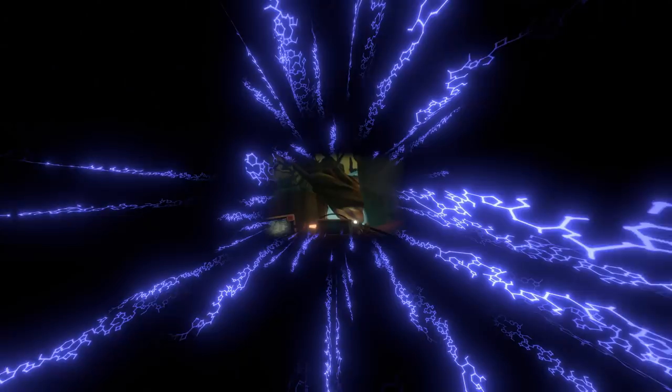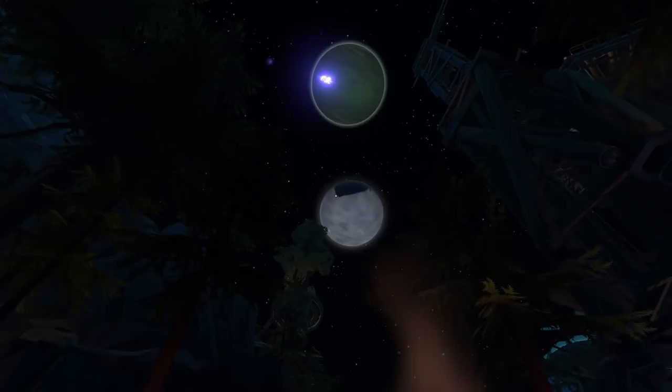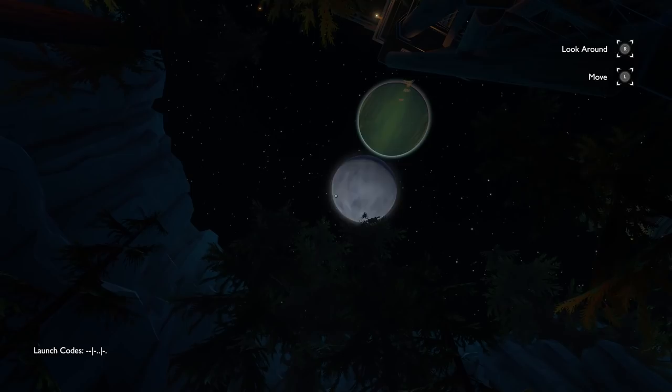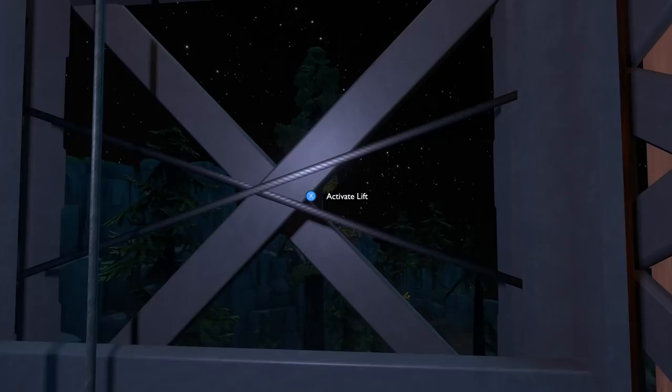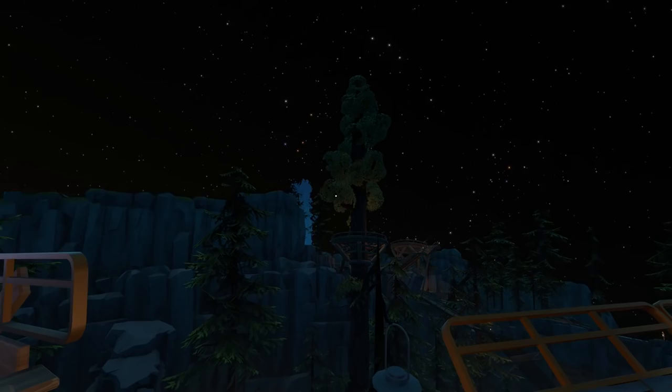So let's see if we can get to the statue island. Oh shoot. No. Well, and there's something that flies off of that. That's the moon. Oh man, I wish I could have gotten out. For some reason I couldn't take out my probe launcher. Was I hitting the wrong button? Maybe. It looked like something was rotating around the moon.